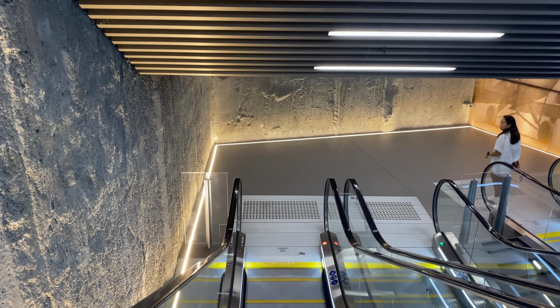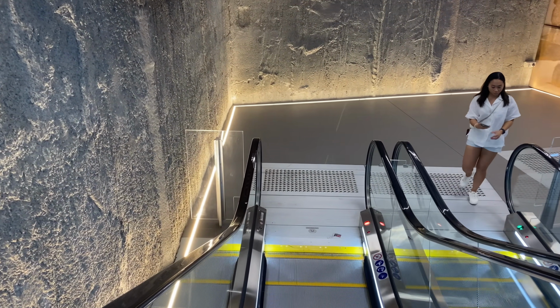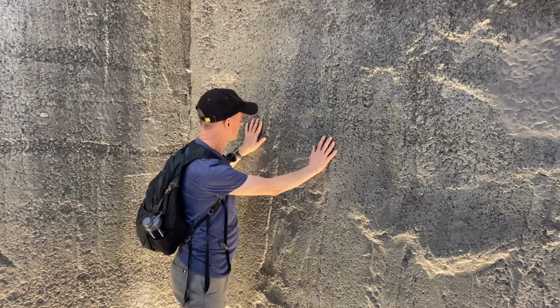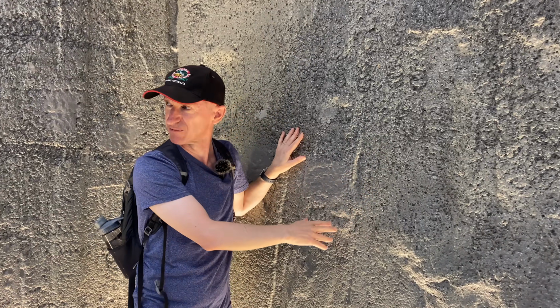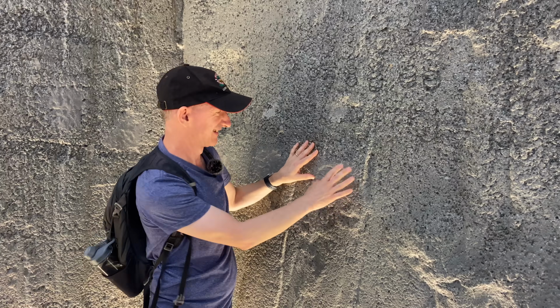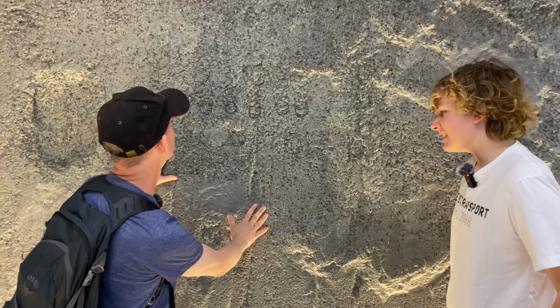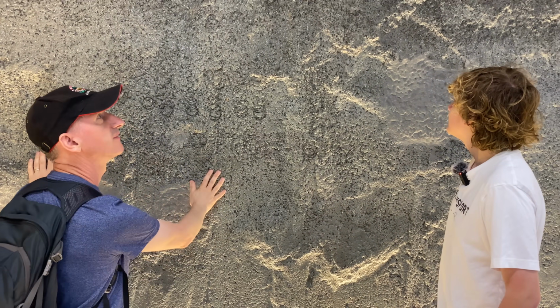So now arriving at this intermediate level, and there is more to this than meets the eye. Let's have a look at what's here. So we've got, looks like rock, but it feels like something else. What do you think this feels like? Doesn't seem real, does it? Yeah, it doesn't. Feels like almost plasticky.